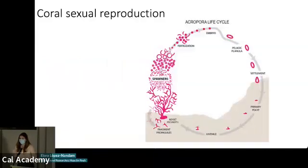So here at Cal Academy, what we're really excited about is starting to work more with coral sexual reproduction. So the species that I'm going to be talking about today is an animal that's capable not just of asexual reproduction, but sexual reproduction as well. And we'll get way more into the details of what that looks like, but very generally, we have an adult coral that releases eggs and sperm. So both eggs and sperm are released by a single animal in our species.